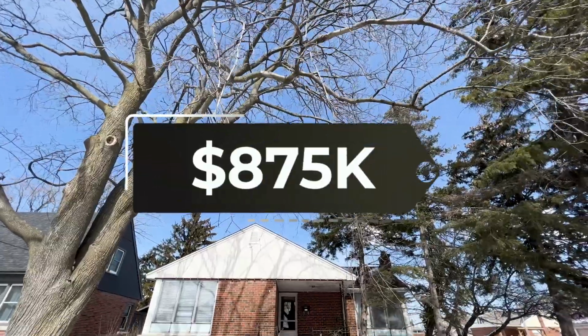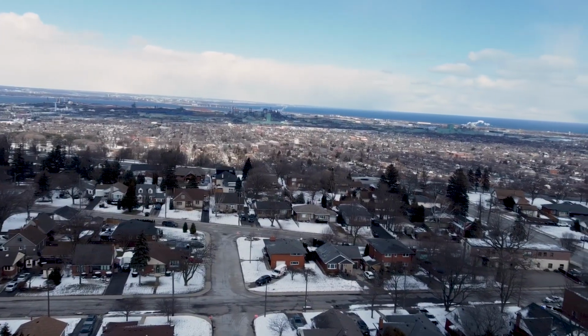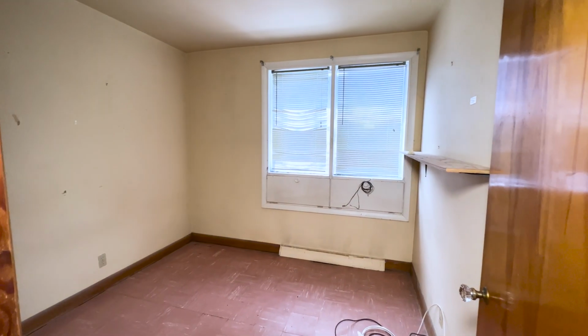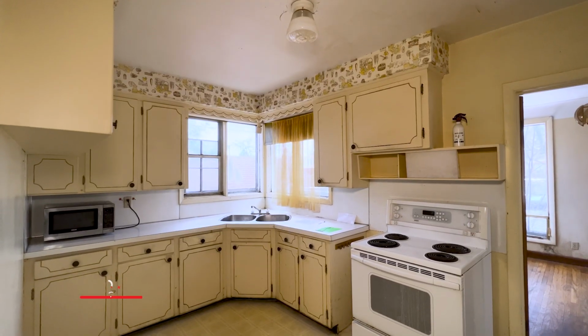We bought this property at $875,000, and if you consider the area, it's actually right by the escarpment. There's a nice walking area. It had double car park, wide driveways. It had 3 bedrooms on the main floor. It has those big corner windows. It's got the old floors, but it has the kitchen more or less where we need it to be.